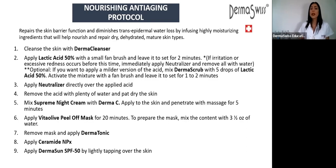And then after that, you are going to apply the Vita Olive mask for 20 minutes. After 20 minutes, you remove the mask. We are going to apply Dermatonic. We are going to apply the Ceramide MPX, and we are going to apply the Dermasun SPF 50.